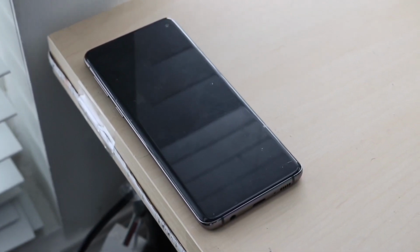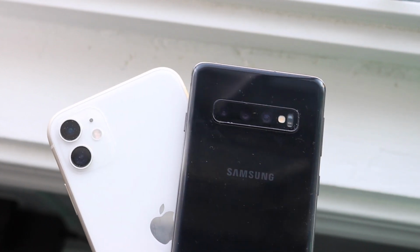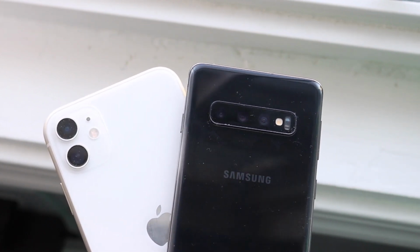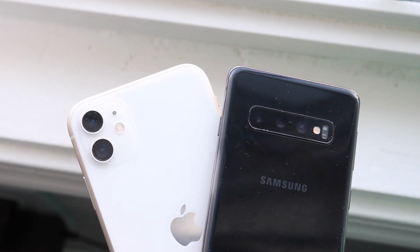Now, one thing I will say about the price: the iPhone 11 does still cost about $700 on Amazon. They're still going for that price, so that price tag hasn't really depreciated at all. From day one to now, it's pretty much the same price.